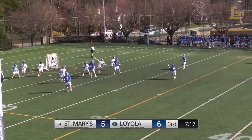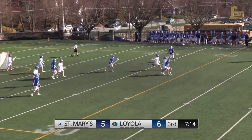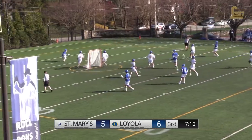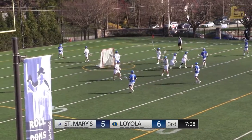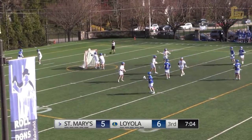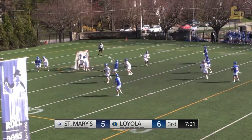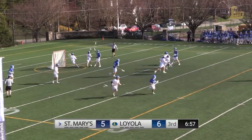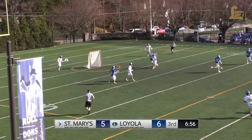So Cramp coming across, finds someone in the middle, a little bobble there. Will cost him the shot opportunity. Gets it to Ryan Jones. Big opportunity there. Kind of led away by the Saints. And Jones right to the stick of Brighton Lorber.